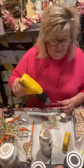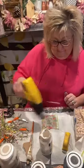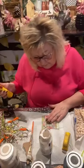Okay, what we're doing today is we're gonna make kind of a little, I guess you would call it a little bunny hutch, right? And this is gonna go in the center of it.